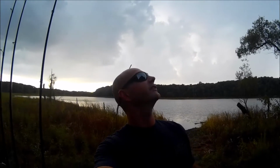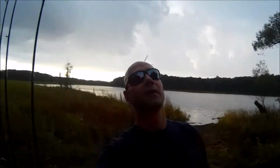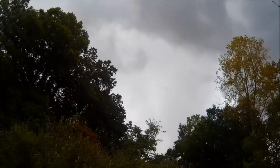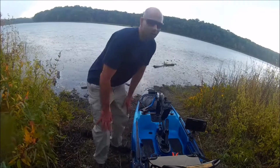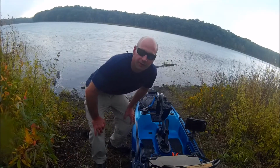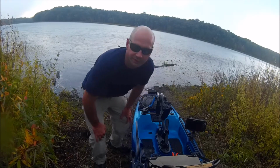All right, we made it down to the water. Rained pretty good on the way down, but it seems to be kind of holding off. Hopefully it's moving on. All right, this rain's kicking up again. We're probably going to hold off for a few minutes here.